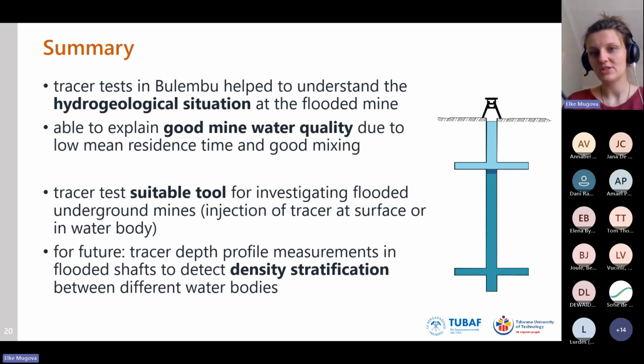And this is just the last thing I would like to talk about, which is not so much tracer relevant, but tracer tests help us to investigate stratification, because almost every flooded underground mine, and we investigated over 60 mines worldwide, is stratified. So you have a lower water body, it's called a warm mineralized water body with relatively bad water quality, and you have an upper water body, it's called the cold fresh water body. And if the water is stratified between these two water bodies, or can be even more, you have relatively good quality on the surface, and the stratification acts like a barrier function.